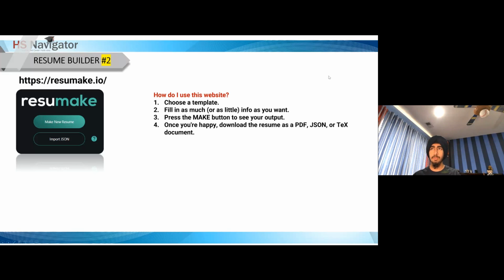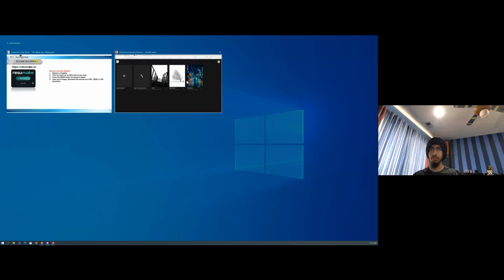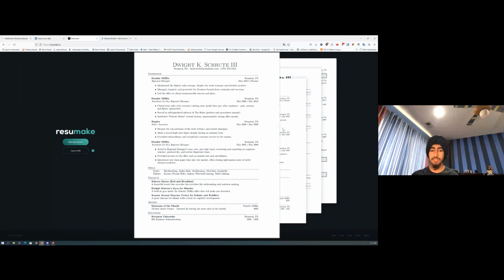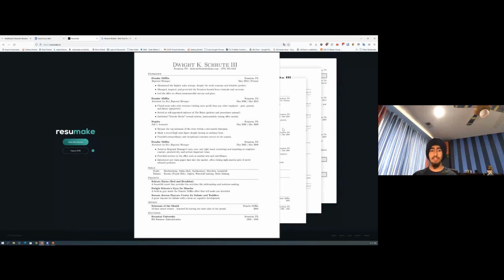So the next site that I want to show off is called Resume.io, and it does a very similar thing to what that other website does. Let's say we go to Resume.io, and you can see some of the sample templates here, using Dwight Schrute from The Office. It has a more bare bones format, but that's not always a bad thing.